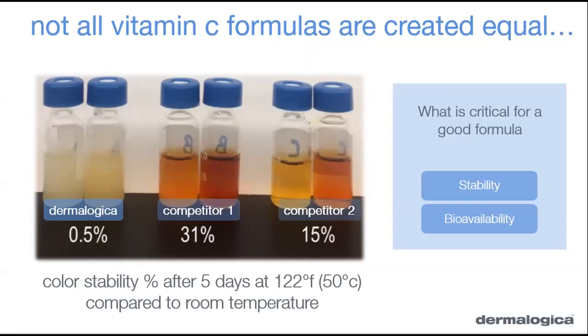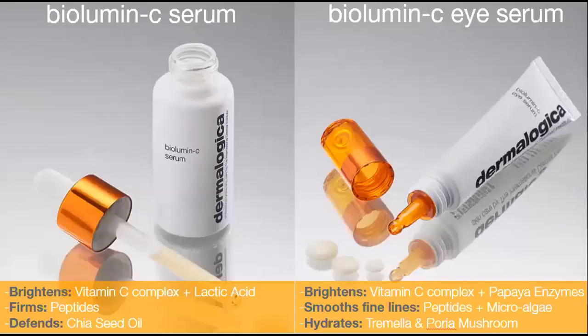And we know that the vitamin C needs to be bioavailable so that it actually gets into the skin and does what it needs to do, where it needs to do it. That's all bioavailability means: that the product ingredients have an active effect and are readily usable once they enter the skin. Let's look a little bit deeper into Bioluminci Serum itself.